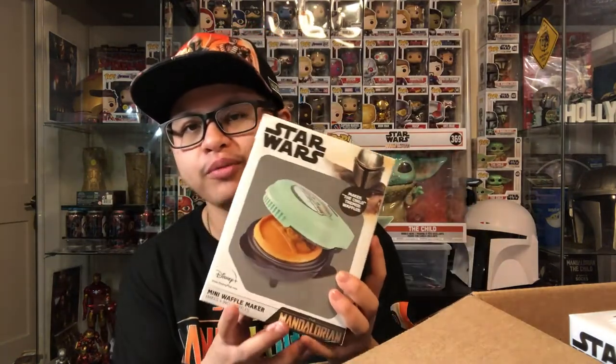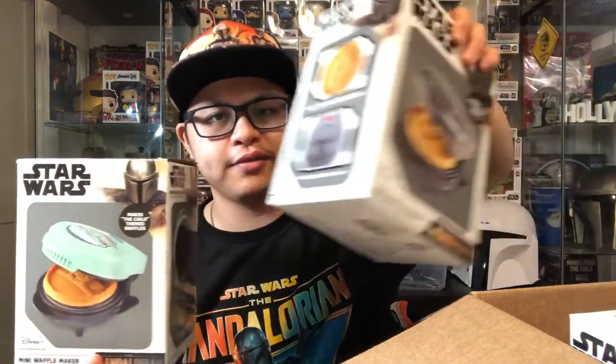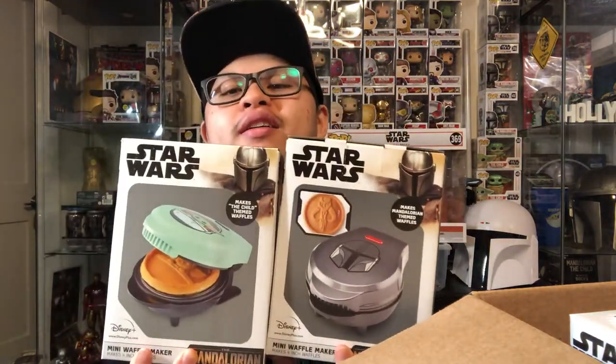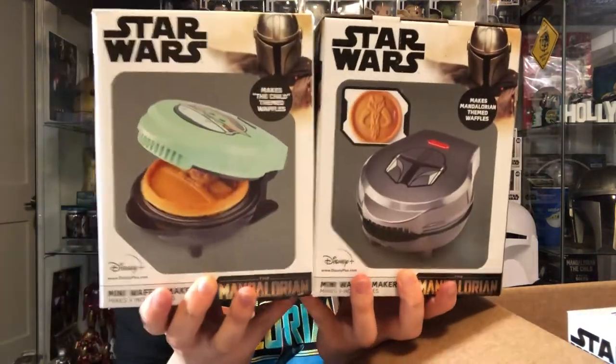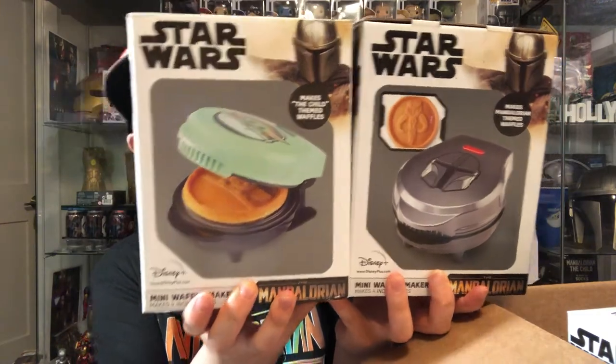And so they had these waffle makers. I know that they sell these in other places too, but this was the first place that I actually went in store and saw them. And when I saw them, I had to get them. I couldn't just choose one. I had to get both. I know, right? They're waffle makers. When will I ever need two at the same time? But I just couldn't give up these two.